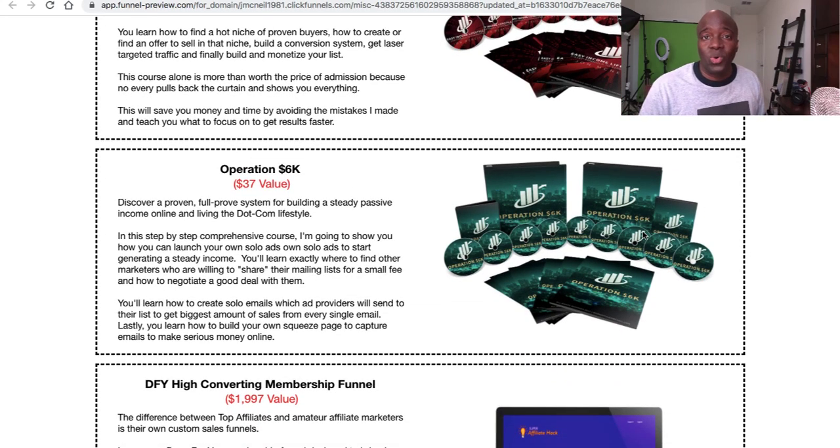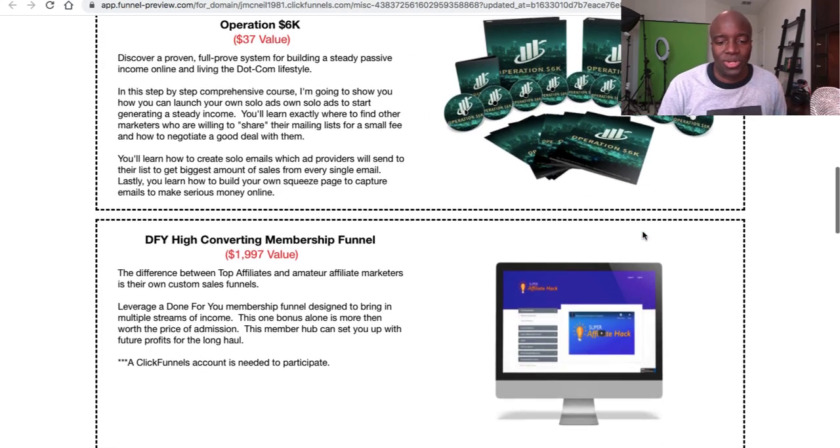Operation 6K is another course. This is basically a course that can teach you how to start generating a couple hundred dollars by utilizing solo ads and solo swaps. With solo swaps, it's actually free. You're basically just swapping with other people that have similar size lists as you. And I'll show you a website where you can actually start doing that, and it's free, and you can start building your list and start generating a couple hundred dollars with this actual method. And I call it my Operation 6K because the whole idea is to try to get it to the point where you're generating $200 per day.